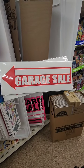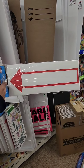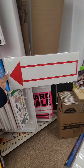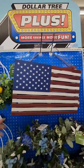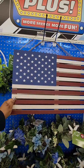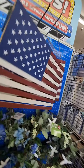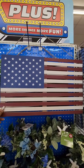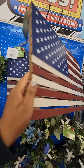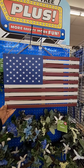I've never seen these yard signs before. This one says garage sale, and the other one is just an arrow, and it comes with metal stakes. Never seen these at Dollar Tree before. In the Dollar Tree Plus section, they have this huge wooden, and it's real wood, American flag for $5. Yeah. If it's not real wood, it definitely looks like real wood. I think these slats are real wood and the back might be that laminate, but this is very, very nice for $5.